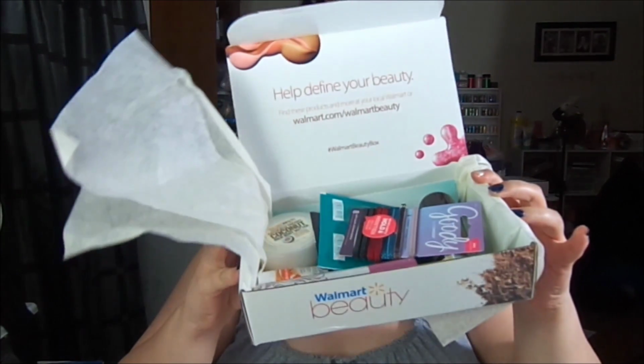This is the winter box. You get your little Walmart beauty boxes. Your winter box provides you with beauty products that are uniquely you and will soon be part of your everyday routine. Remember to keep your look fresh by visiting your local Walmart. Okay, so basically, it's this. And we're opening. Ooh, let's see. And we got this.